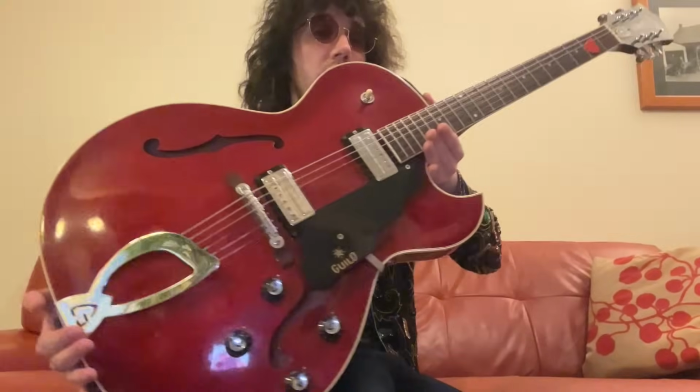Part of my impetus to get this was the cover of the Kinks Controversy album, where Dave Davies is holding a red Starfire III with the Bigsby. I always thought that was a pretty cool look. And it's a little bit of an under-the-radar kind of guitar. You know, everybody's got Gibsons and Gretsches and stuff, and I have those too and love them, but I always have time for these lovely Guild Starfires. Really underrated guitars. Definitely worth checking out.